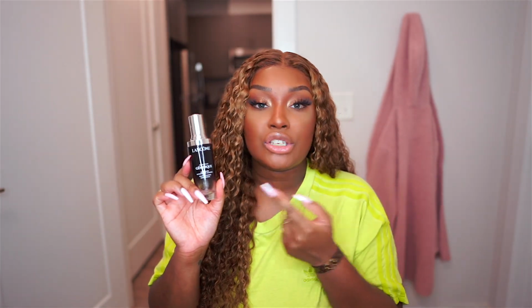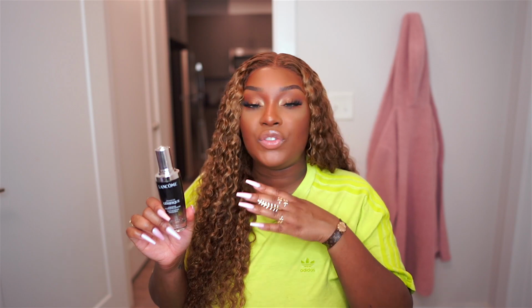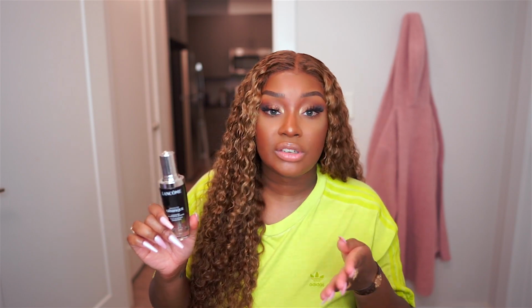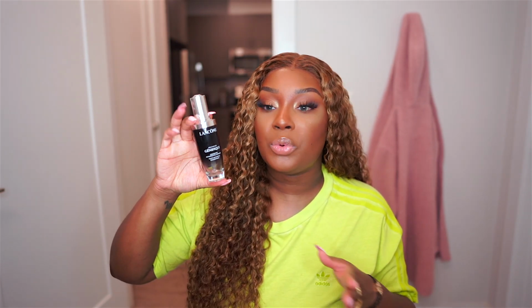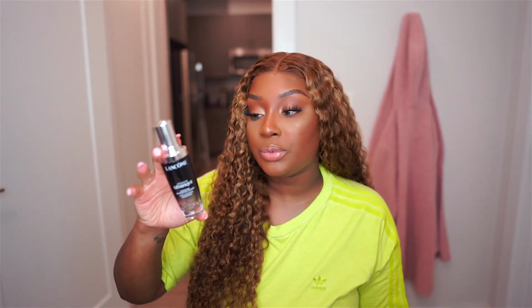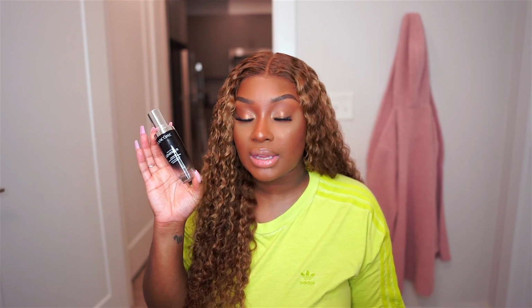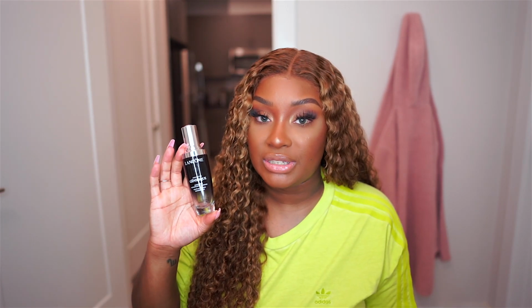So this one right here, holy grail. If you have not tried this baby out, you need to. This is the Lancome Advanced Genifique Youth Activating Concentrate. This serum right here, it's just like an all-in-one serum. If you don't want to apply a whole bunch of different serums, this one will help with dark spots. It'll help with hydrating your skin, anti-aging. This one does it all, y'all. I need to repurchase this, but I haven't yet because it's pricey AF and I have other skincare to use, but I will be repurchasing this baby soon.